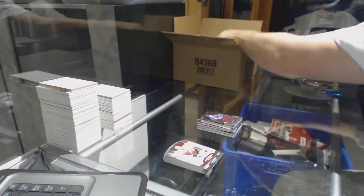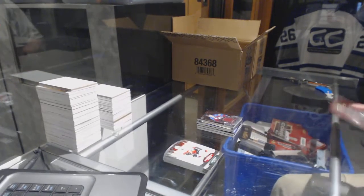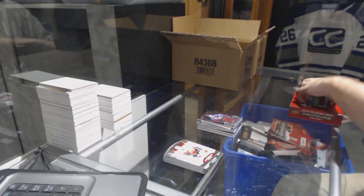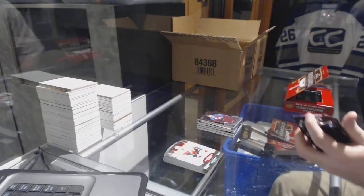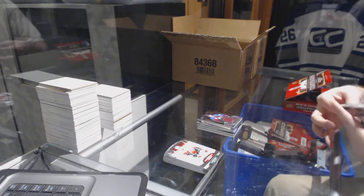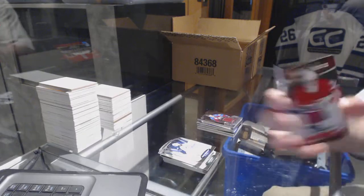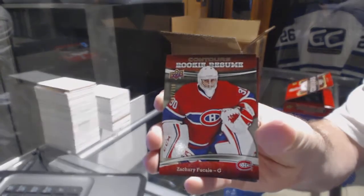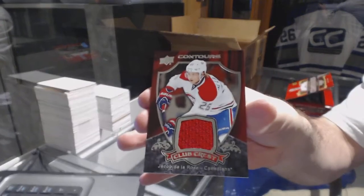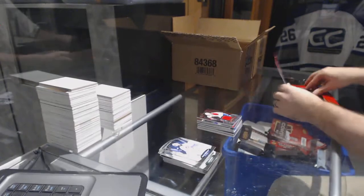All right, box three. We've got for the Montreal Canadiens rookie resume to /399 of Zach Fucale. And a club crest jersey for the Montreal Canadiens, Jacob De La Rose.